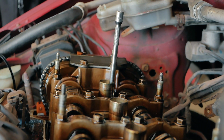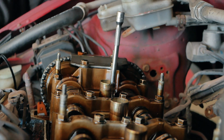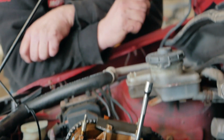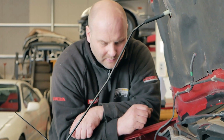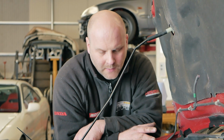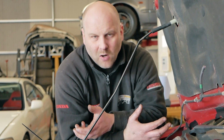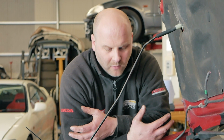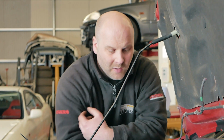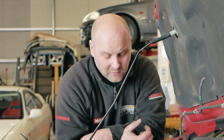You can see now the engine has stopped turning over. That means pretty much the piston's as high as it's going to go. There's a timing mark on the lower pulley that shows top dead center, but with these cars being the age that they are, whenever we're checking the chains on them, whenever that gets to the top and doesn't really move, you know you're very, very close to it.